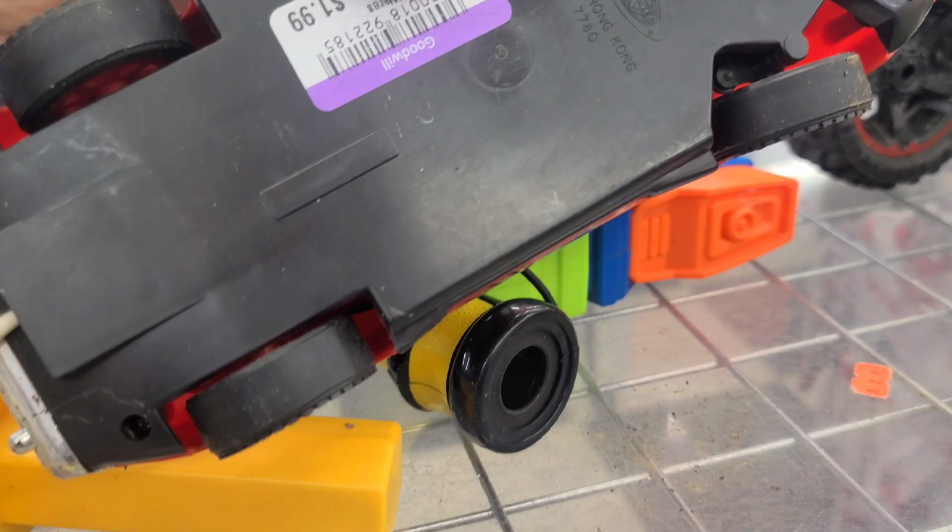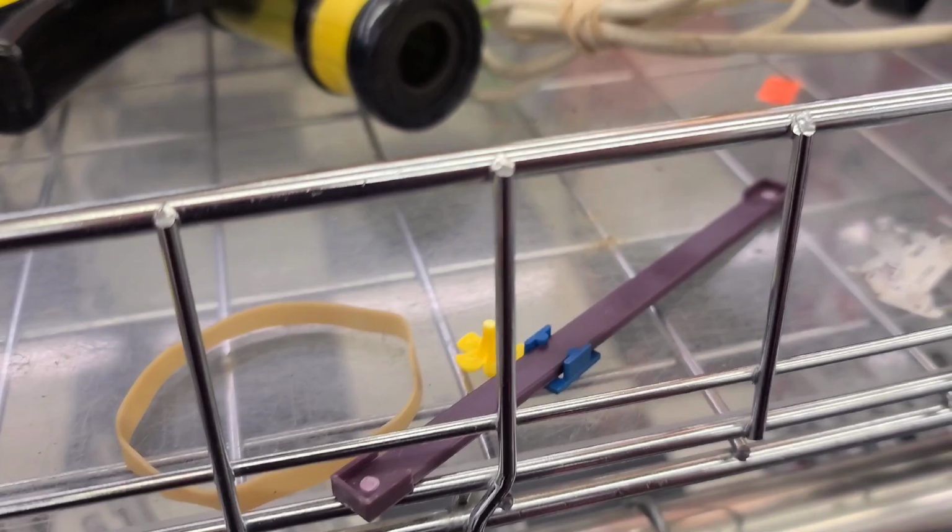There's a Corvette here too, made in Hong Kong. This is actually pretty cool too. $2. It's got a little steering wheel on it. That's definitely vintage. So we're picking that up.